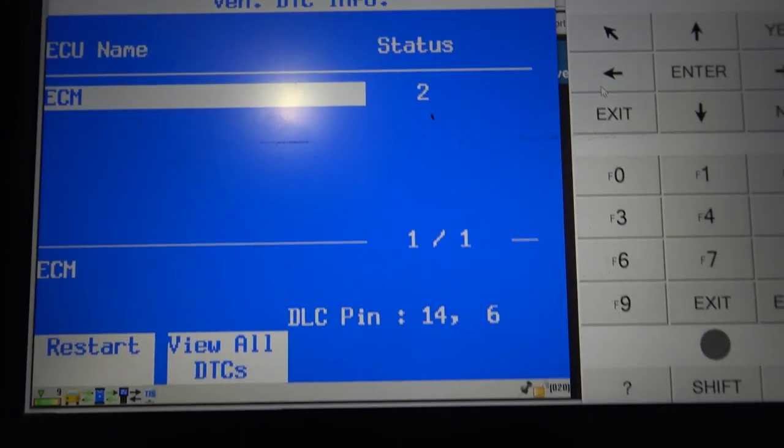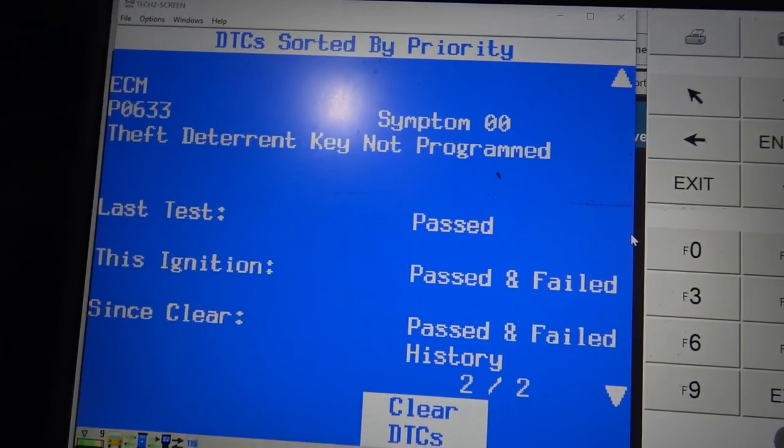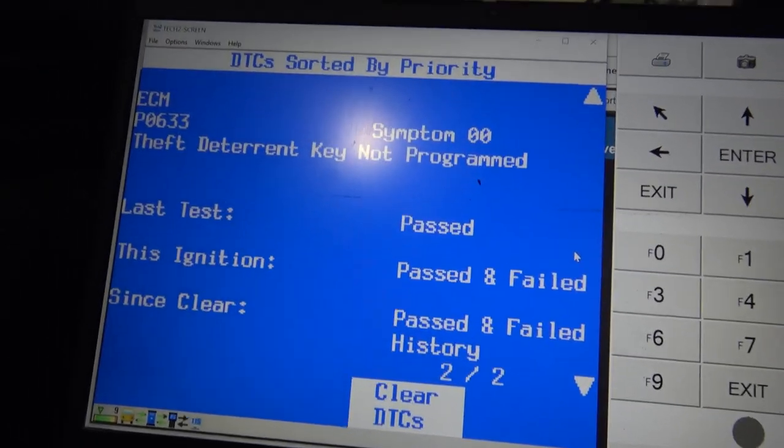Two codes. One of them might be security, but we're going to find out. Got the crankshaft variation learn. We've got to do that. And there's a code of theft deterrent key not programmed. But it's programmed because it learned the first time the key was turned. So we're going to go ahead.